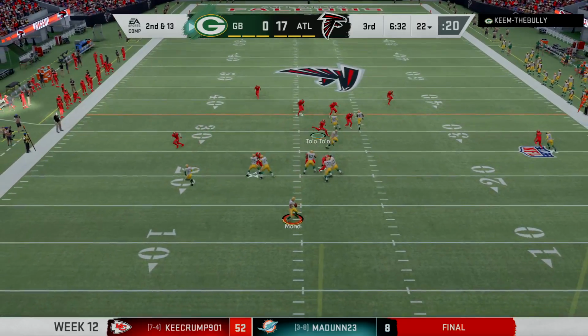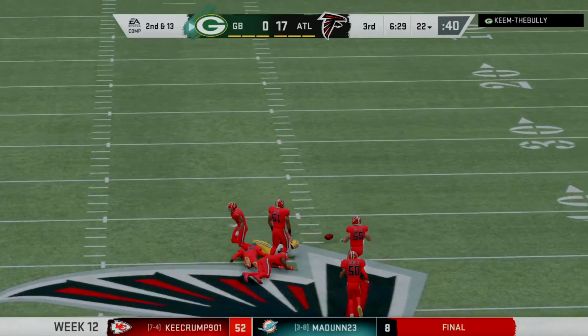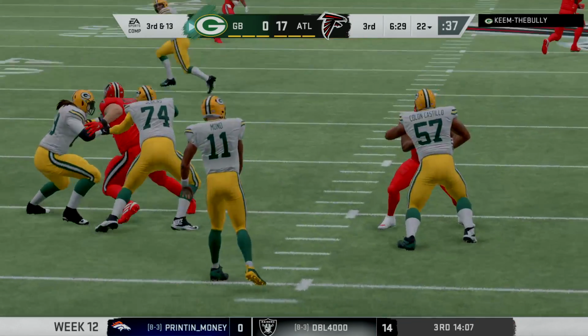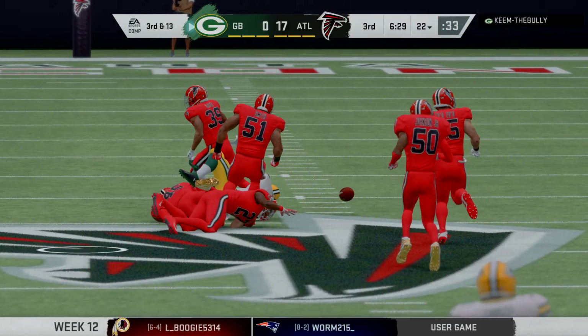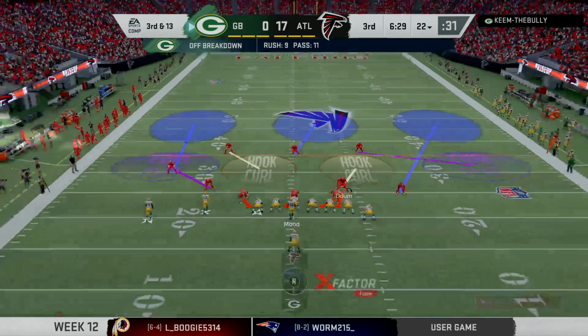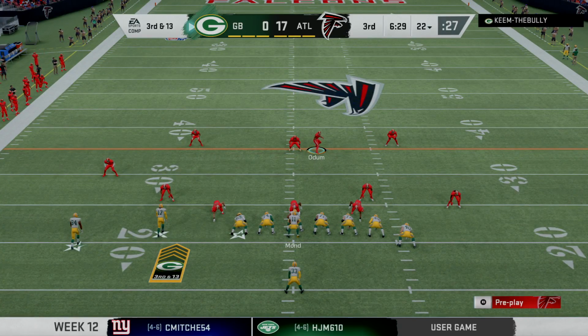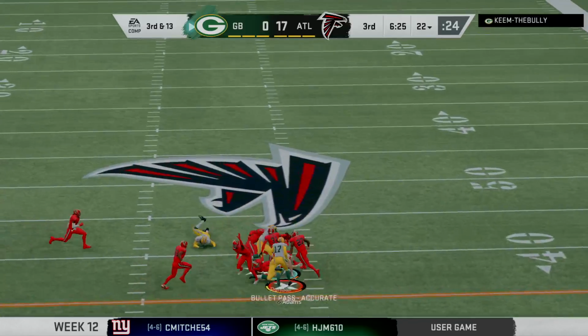2nd and 13. He's going to launch this thing way downfield. And that will be incomplete. Tried to dial up the long one way out there, but it'll be 3rd down. This defense is continuing to contest every deep ball that is thrown downfield. And, look, it doesn't matter whether you're playing man or zone. Eventually, that becomes man on man, and you've got to trust yourself and go up at that moment of truth and make a play on the football.